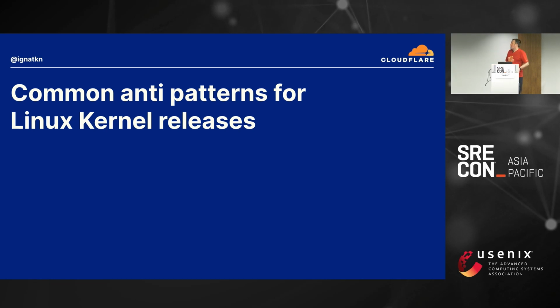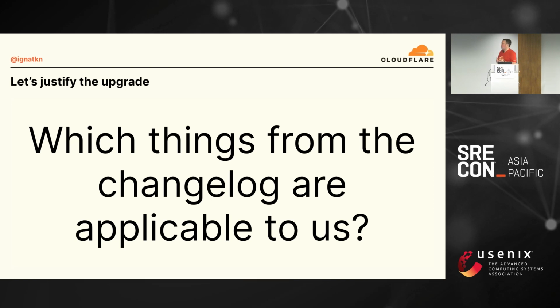Okay, so now let's talk about anti-patterns specific to Linux kernel releases. We understand we now need to upgrade the kernel. So you go to your SRE or operations team and say, yeah, we need to do this. And they start asking you the standardized change process questions, which you cannot effectively answer. One of the typical ones is, which things from the changelog are applicable to us? Why do you want to upgrade?